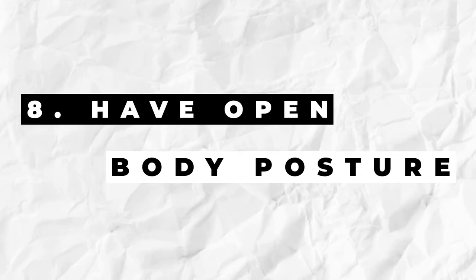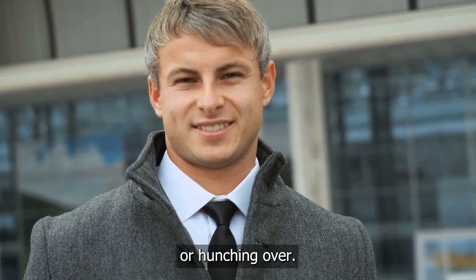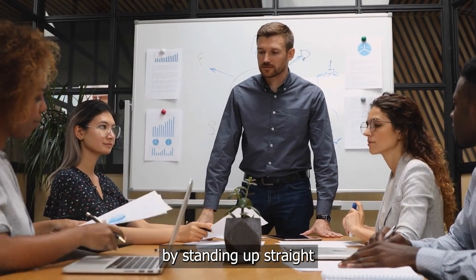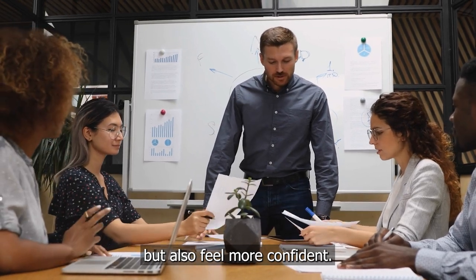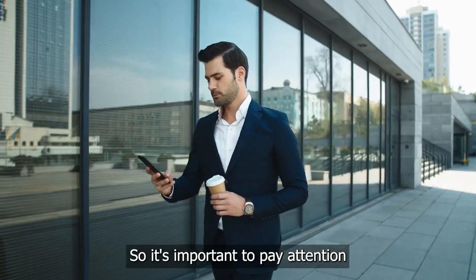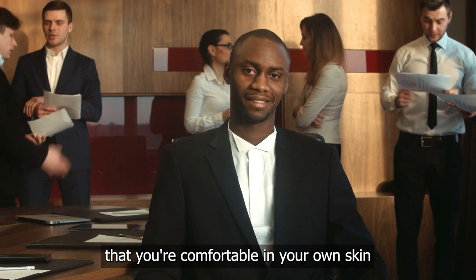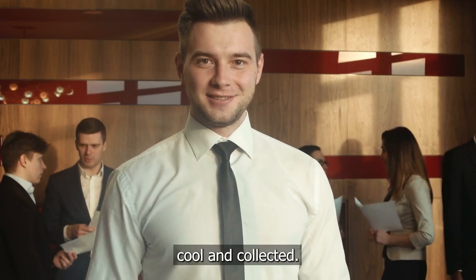8. Have open body posture. To impress others, it's important to exude confidence, and that means avoiding slouching or hunching over. You want to maintain a cool and relaxed body posture that projects a sense of self-assurance. By standing up straight and keeping your shoulders back, you'll not only look more confident but also feel more confident. Your body language can communicate a lot about how you feel about yourself, so it's important to pay attention to how you're presenting yourself. By adopting a confident posture, you'll convey to others that you're comfortable in your own skin and that you value yourself. So stand tall and show them that you're confident, cool, and collected.